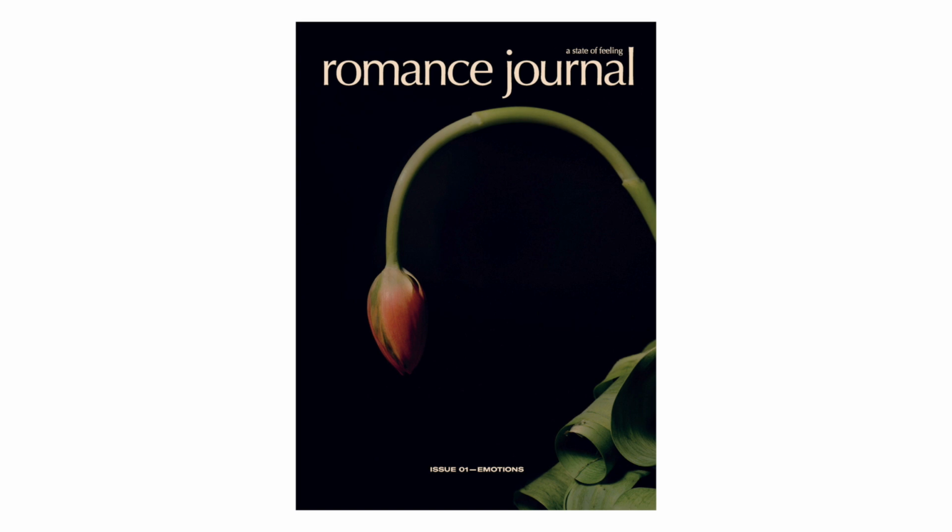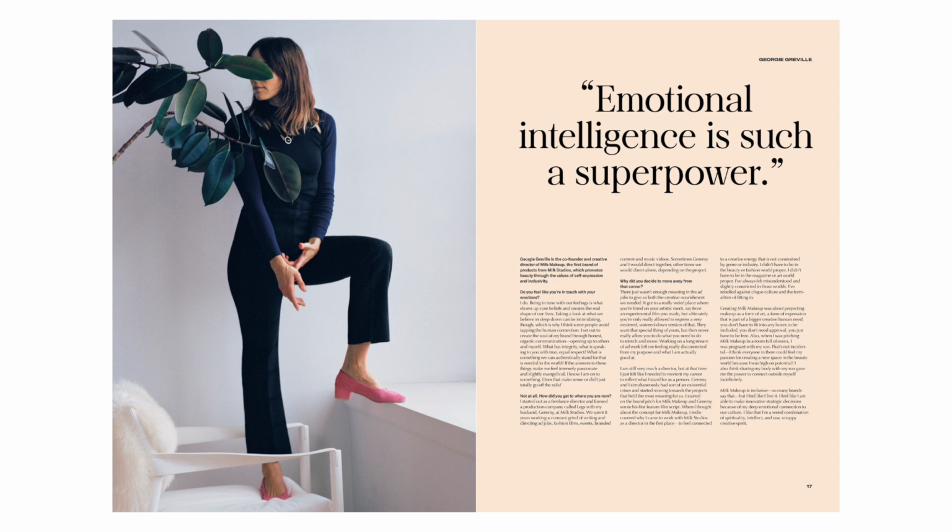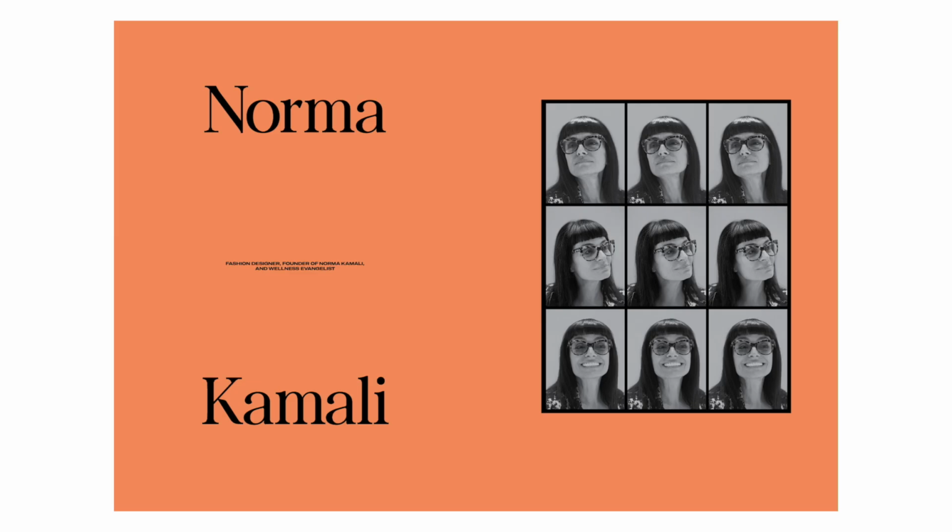A magazine that I've been really loving recently is this one right here. It's called Romance Journal. This is actually their first issue. So my friend Gil's friend Rowan Adams has this design studio called Rowan Co. in New York, and I guess she just put a magazine together. There are no advertisements. It's literally just art, articles, and interviews.